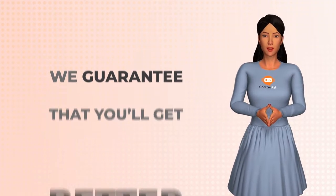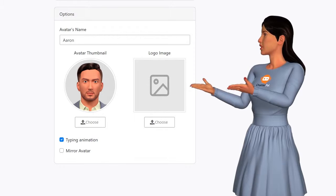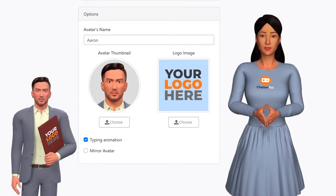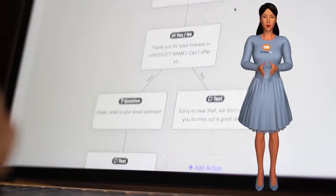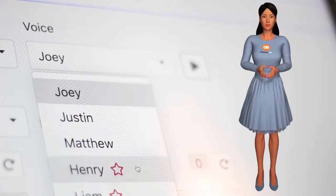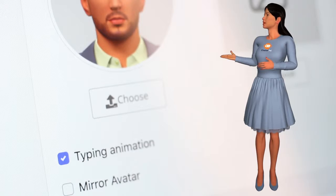Oh, and here's something else that's really cool. With our revolutionary new logo mapping technology, a market first, you can easily brand your chat avatar with your site or company logo like this, giving you another awesome way to establish your brand in your niche. With our super easy-to-use dashboard and chat flow editor, you can give your avatar the custom look and voice that you want. And setup only takes a few minutes, with no technical skills or knowledge required whatsoever.